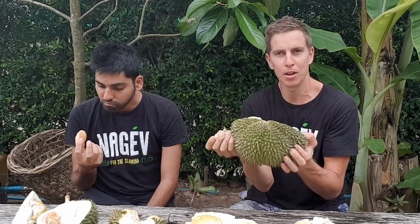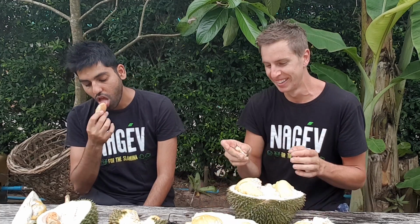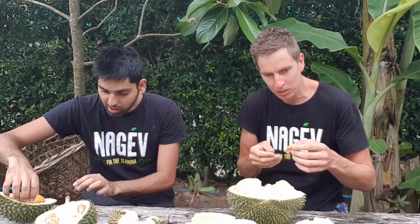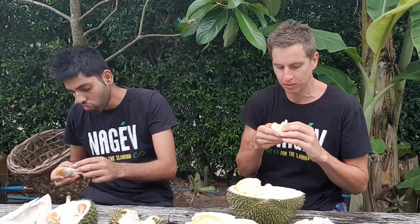$20 New Zealand for a big durian, and that is easily a meal. Oh, it's more than a meal. Yeah, a meal for me and a meal and a half for someone else. And not only that, you can't beat this flavor. Honestly, there's nothing in the world that tastes like this. You can't even describe this taste. Yeah. Like, that's how rare it is. You just can't describe it.